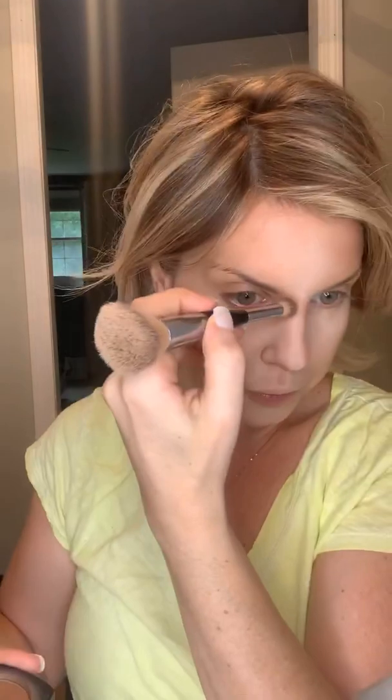All right, so I'm just taking a smaller brush that I have on the end of a contour brush, and I'm gonna go down the sides of my nose. I kind of connect it to my eyebrow a little bit. And I'm gonna contour in my nose, just kind of slim this puppy out. And then we will blend it out, so that you just get the shadow and the line.